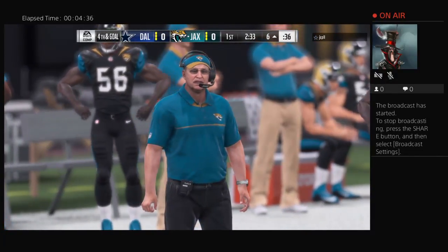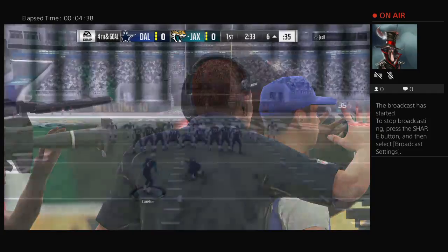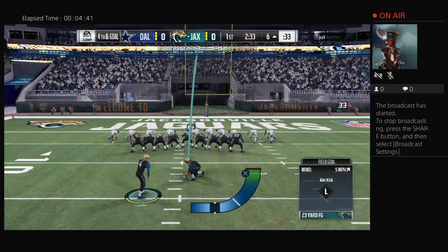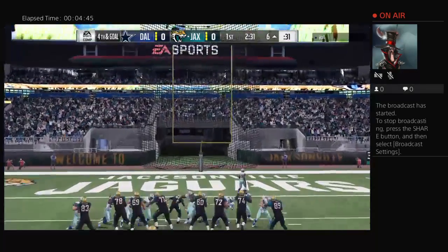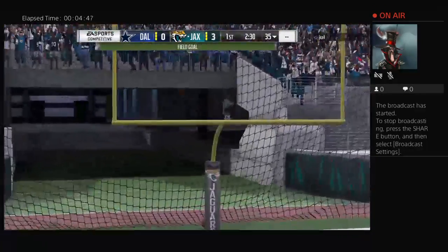It's a great job by this secondary. When I watch them, they remind me of elite defenders on a basketball court, right? They want to contest each and every pass. Great contest on third down to bring up fourth.